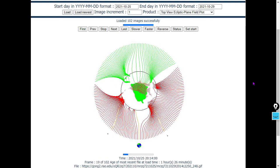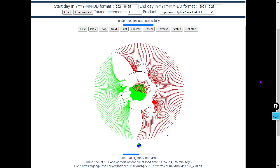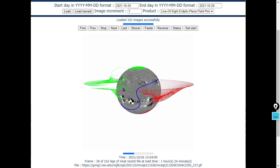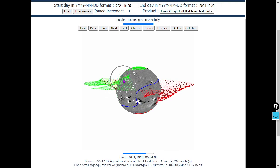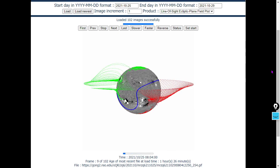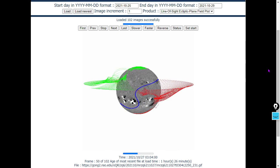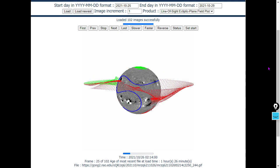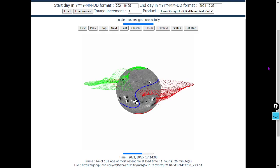And Earth has now snapped across into a North Pole current sheet. An indication perhaps that sunspot 2891 will degrade. That's this sunspot up here. Although we have seen some flaring out of it, I think the umbrae are too close together for that to be able to sustain itself. I think they'll cancel each other out in the coming day or two. Anyway, that's the line of sight ecliptic plane field plot.